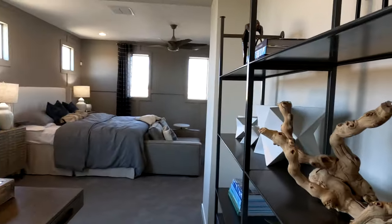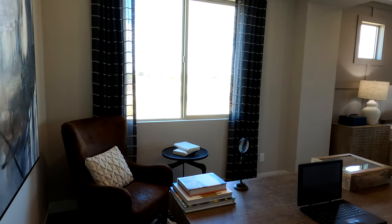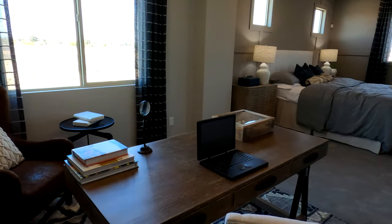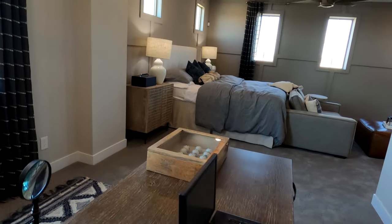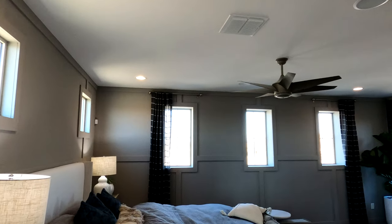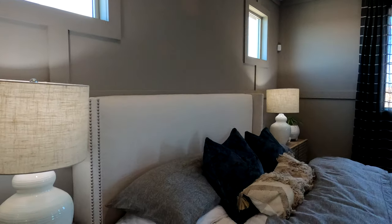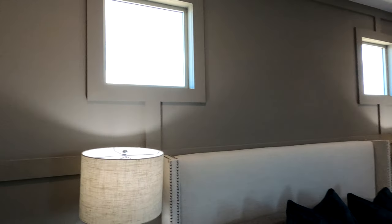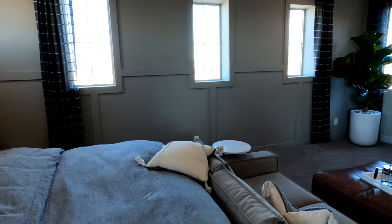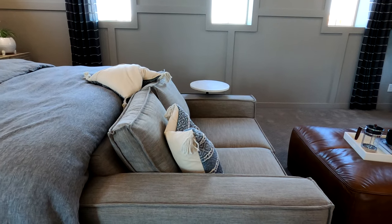Let's take a look again. This is a view from your bed, in the front of your desk area. Yeah, this is very nice. Especially like those windows above the bed. These little two windows, bay windows up there. I don't think those are bay windows, but very nice. And having a space to put a love seat in front of the bed.